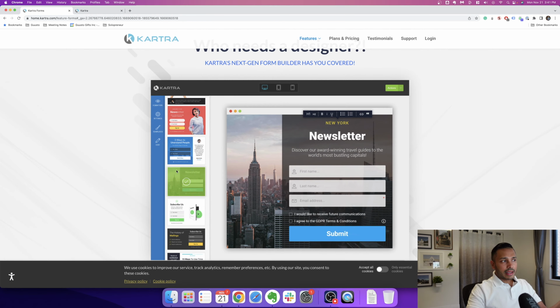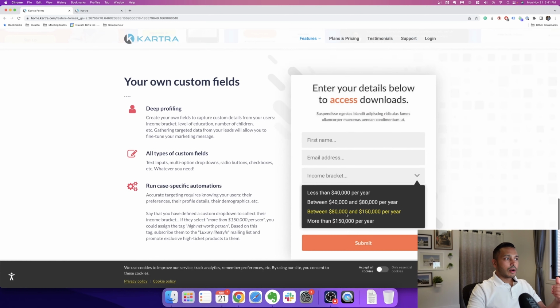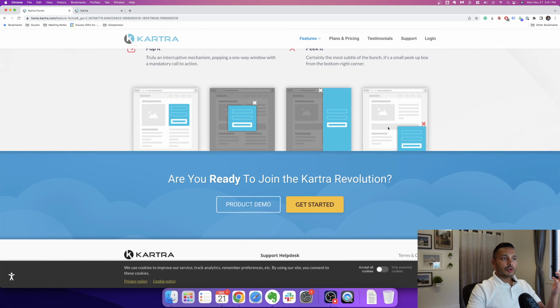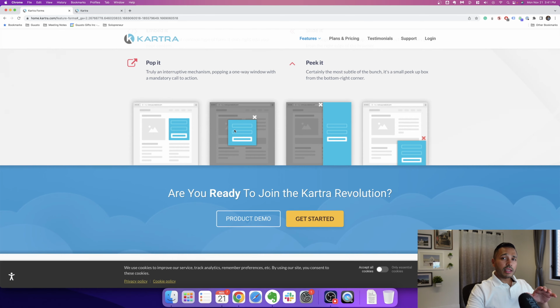Again, exit intent pop-up forms. Of course, you can brand it and get all your details. And of course, you can even run specific automations off of their form responses. All kinds of cool interactions and pop-ups you can have here. You can have it slide, you can have it drop in. So basically, everything you want to do with a form, Kartra can do.